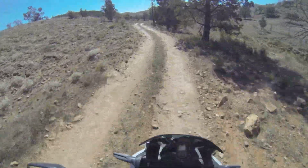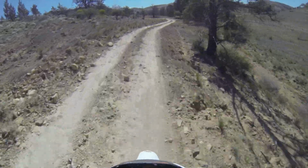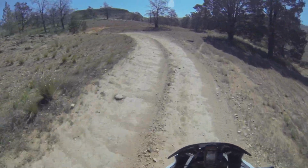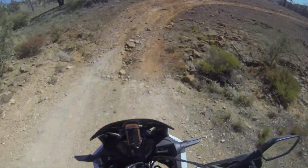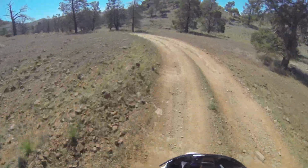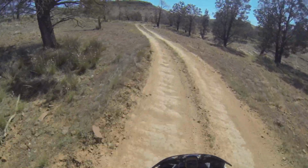Goes on. We just went through the locked gate on Skytrek, and this is the way that you take on the big climbs out of here. So we'll see how that transpires. They say they're quite long and bumpy, rocky, so we'll see how we go.